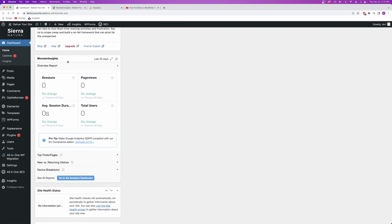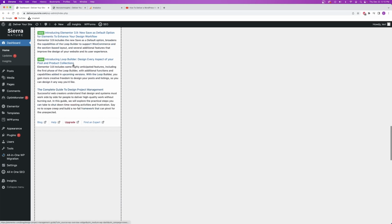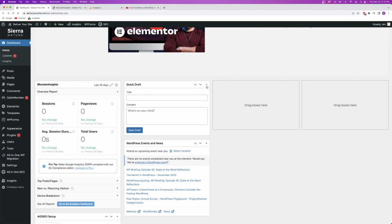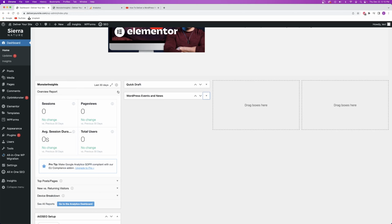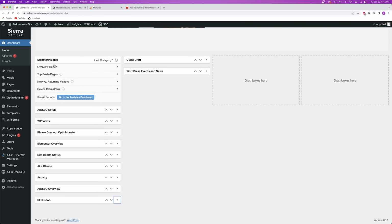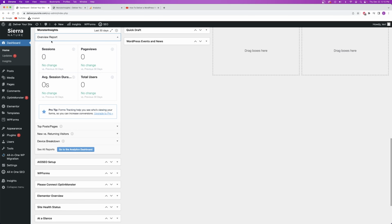And so what I'm gonna do is actually click and drag this, and I'm gonna scroll up and put it up top so that you can actually see it in the forefront right here. And then what you can do is actually minimize the rest of these if you really want to, just to clean up the WordPress dashboard, and then we're actually going to maximize the overview report as well.